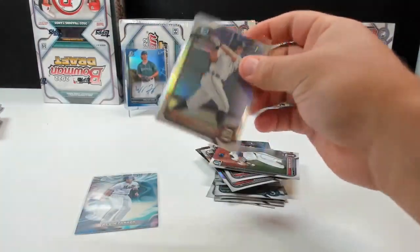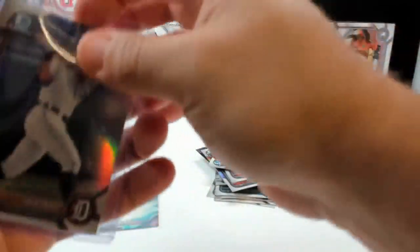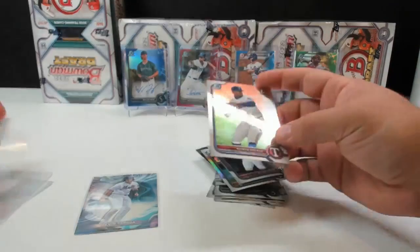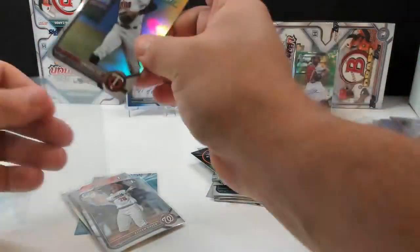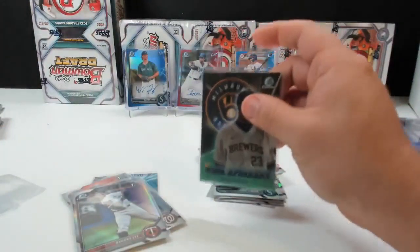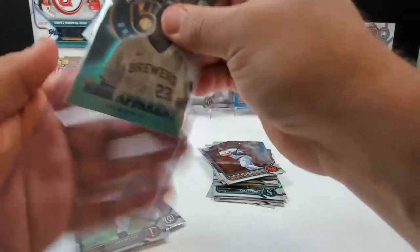I like this Jace Jung refractor. I like his brother Josh Jung. I feel like he's also a good buy for Bowman Chrome. I'm giving you all my trade secrets. You guys hop into these breaks, I tell you who to buy. Buy some Vaughn Grissom. Buy some Josh Jung. You'll be glad you did.